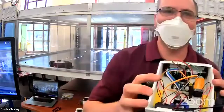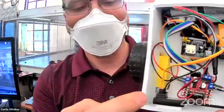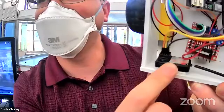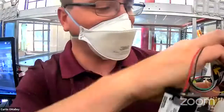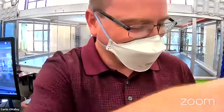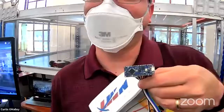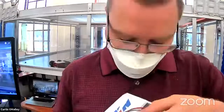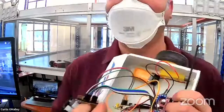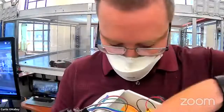This one's actually nice. It's well organized in here. We can see all of the components. So I've got the two Arduino drive motors. I've got the receiver here in the bottom. I dumped everything else out. It was organized nicely. The Arduino, which makes up our brain of the robot. I've got the red device here, the H bridge. That's what sends the actual power to the motors.